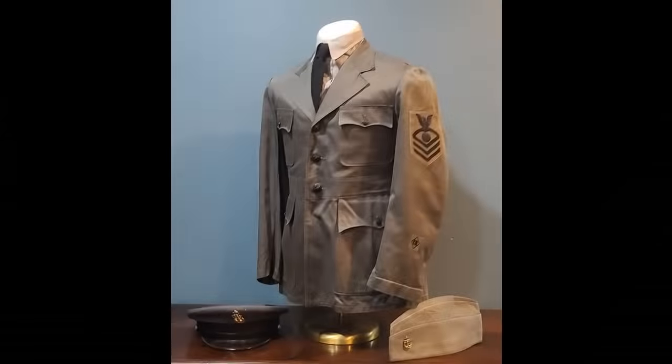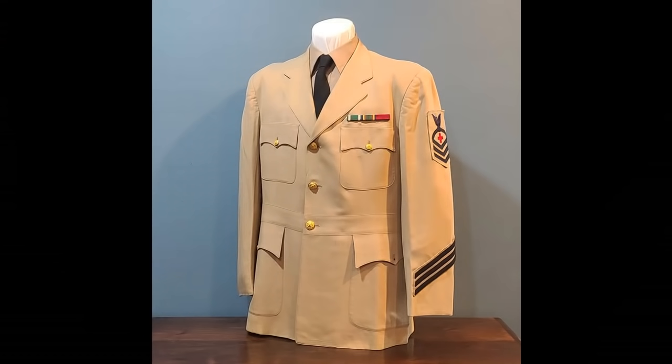Here we see another example of an electrician's mate, and this is being worn on the service gray uniform. Just prior to the war, a service khaki uniform had been developed, such as this one here, and there were plans to replace it with the gray uniform, but you never got 100% success. You see photographs in the Navy during World War II with some chiefs and officers wearing the gray uniform and some wearing the khaki uniform.